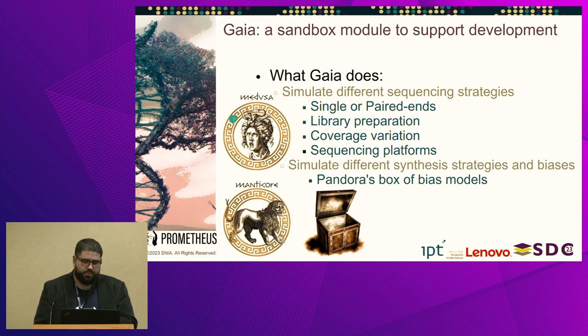I can show two models inside the Pandora's box we have. One of them is Medusa. Medusa simulates what happens if you fail to clean up everything after you finish the synthesis process. So you end up having sequences with long lengths and also sequences with short lengths. And the second one is Manticore. Manticore simulates what happens if you skip the capping process in the classical chemical synthesis.